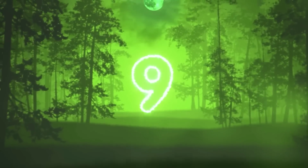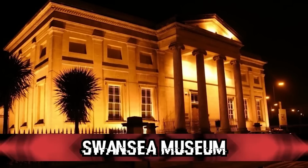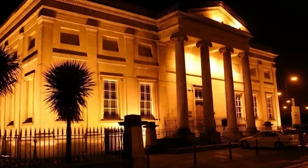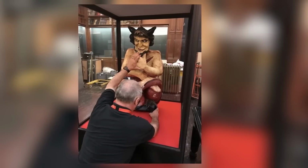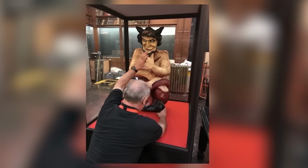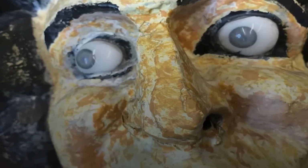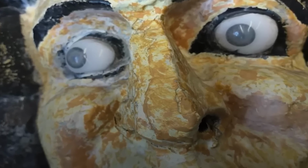In our number 9 spot, we have the Swansea Museum. The Swansea Museum is said to have one very possessed item, the Swansea Devil. This is an item that looks like the devil, and people have confirmed that they definitely think it is haunted. It has a pretty interesting backstory actually.